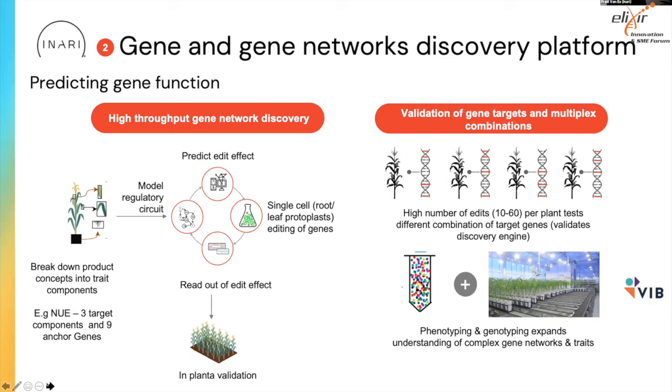So we have done that on the right-hand panel. That's less about the computational part. That's more about the fact that we are actually doing that in very high numbers, so many, many genes at the same time that we're modifying. And this is in collaboration with our partners from BIB, where we do a lot of phenotyping and genotyping, which we then also feed back into the modeling that we do at the initial phase. So this is a very important part. That is still very much ongoing, but very exciting work that's being done here, again for the most part.